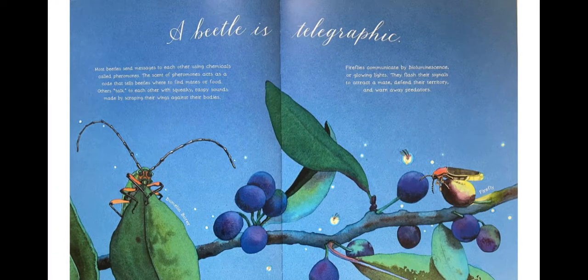A beetle is telegraphic. Most beetles send messages to each other using chemicals called pheromones. The scent of the pheromone acts as a code that tells beetles where to find mates or food. Others talk to each other with squeaky, raspy sounds made by scraping their wings against their bodies. Fireflies communicate by bioluminescence, or glowing lights. They flash their signals to attract a mate, defend their territory, and warn away predators.